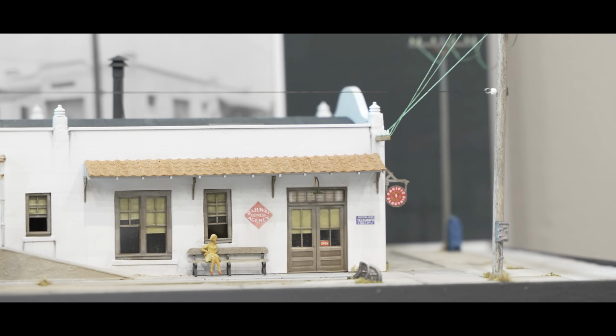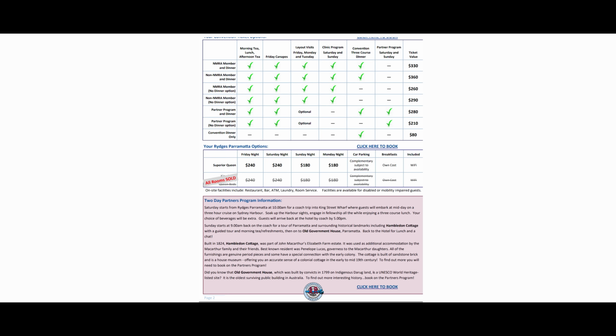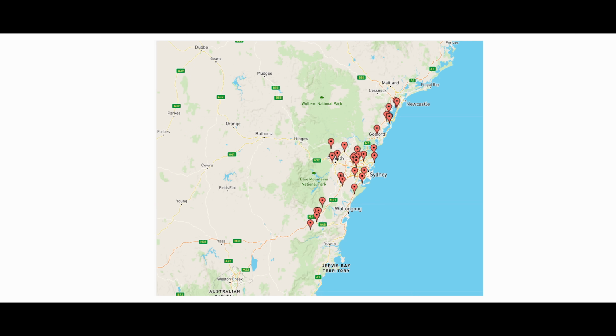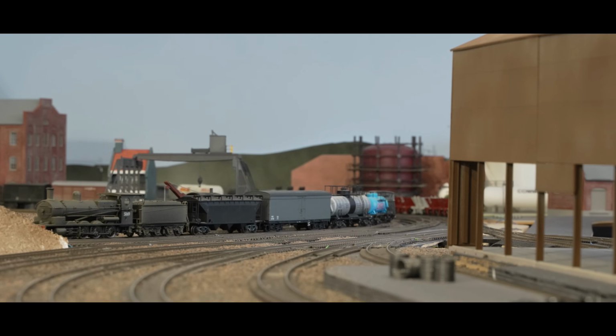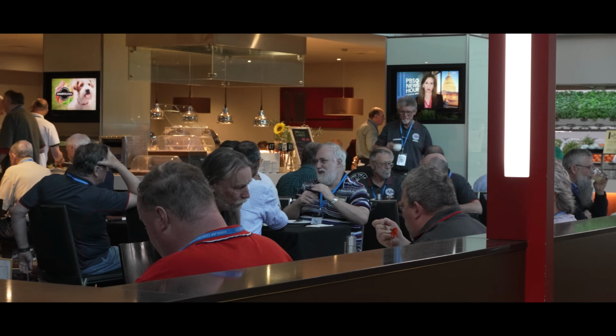Now, here are the details on this convention. The total cost was $330 for the event. For that, you got access to 35 layouts, which were on display for three days: the Friday before, then the Monday and the Tuesday following, located throughout New South Wales. It included morning and afternoon tea, a buffet lunch, and a dinner on the Saturday night.